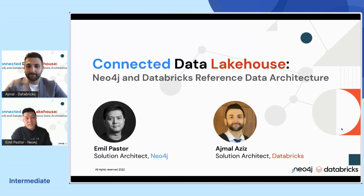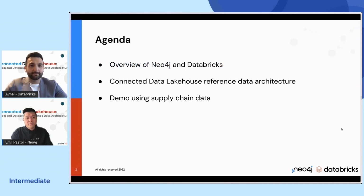Cool. So for today, we will be talking about what a combined reference architecture looks like with Neo4j and Databricks. I remember we were having a chat a few months ago where we were talking about our customers and prospects and data professionals asking how Neo4j integrates with Databricks. At the same time, vice versa, how Databricks addresses the need for graph using Neo4j. And then we saw an opportunity in NODES 2022. It's coming up, where we put our session up, hoping that our session will get selected, and now we're here.